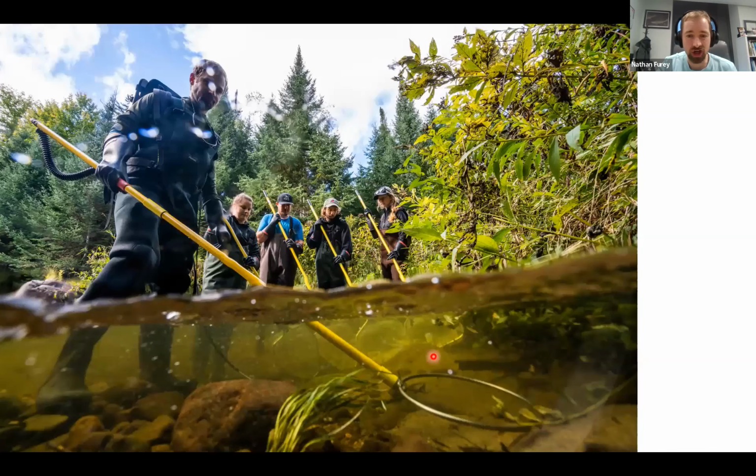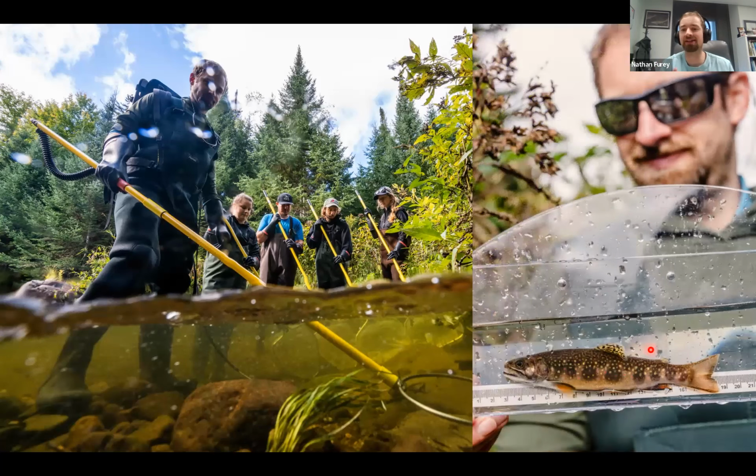And then we can talk more about this later too. We can go out and collect fish by using a technique called electro fishing. You look like a Ghostbuster and you actually shock the water a little bit to help you find the fish. And so that allows us to look at the size, the growth, and tag these little brook trout as well.